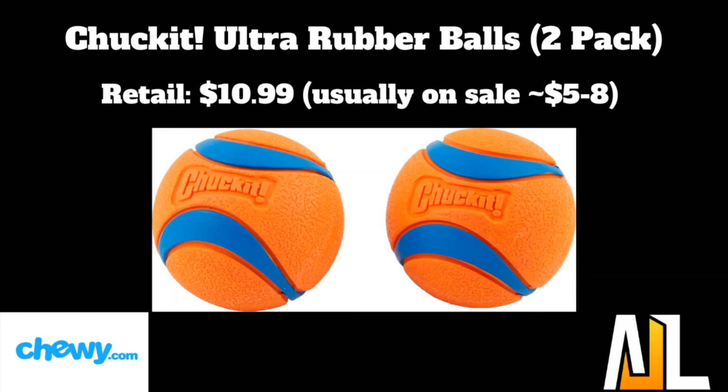Number 7 is going to be the Old Faithful Chuck It Balls. These things are absolutely incredible. They retail for about $11, but realistically on Chewy, you can usually get them for like 5 or 6, so never buy these when it's in store. You're almost always way cheaper on Chewy. And for me personally, I think this is a must-have for every single dog owner out there. Chuck It Balls are the real deal.